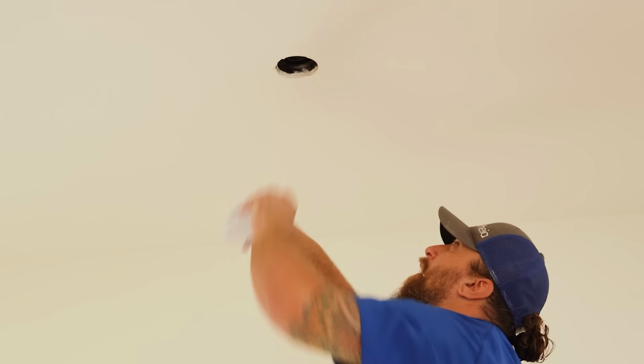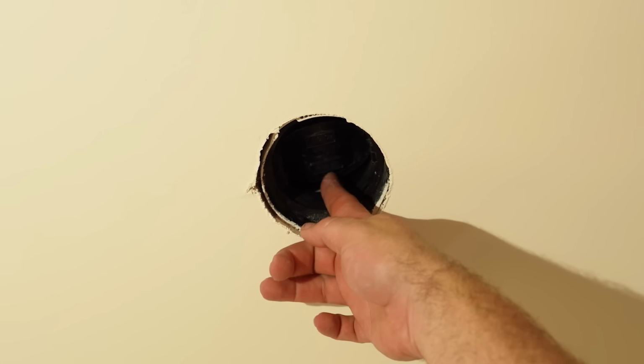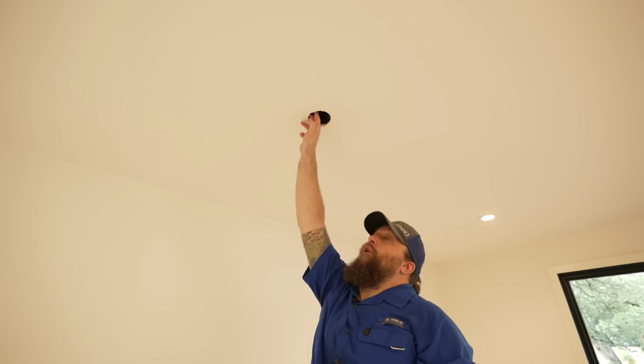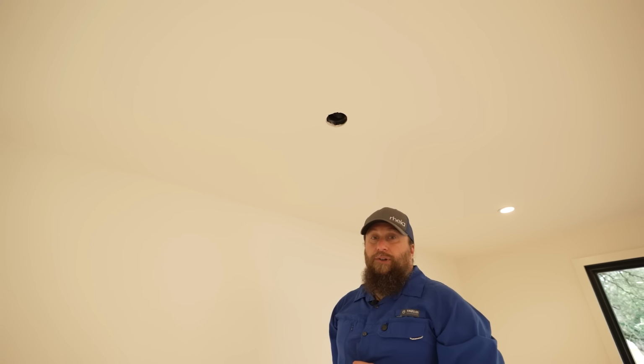And you can see the damper in this distribution boot. You want to make sure that it's in the open position. They have 5 fixed positions. Right now, this one is wide open. If you saw that it was at an angle or closed, again, you want to make sure that they are all wide open. So this one's in good shape. We're going to go ahead and do that throughout the entire home.